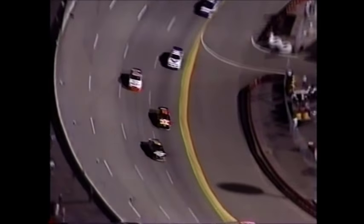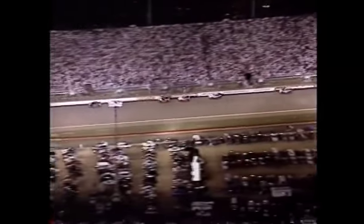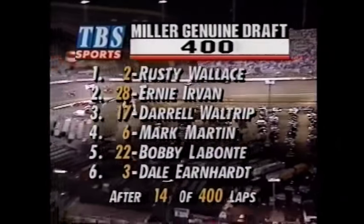Let's go back to the leaders another time. Take a look at this. Rusty Wallace now has the advantage. Ernie Irvin is in second. Waltrip is in third. Martin for fourth. Bobby Labonte in fifth. Earnhardt is sixth. And then it's Bodine in seventh. A little further back in eighth, it's Schrader. Ninth is Kyle Petty. 10th is Rick Mast, and 11th is Harry Gant. More from Richmond in a moment.